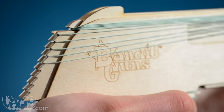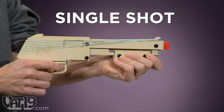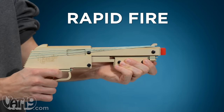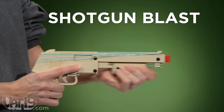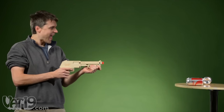The ratcheting release mechanism enables 3 modes of firing. For the always classic pump and squeeze, alternate between sliding the forearm handle and pulling the trigger. For a trigger-happy rapid fire mode, hold the trigger down as you pump the forearm handle. And for a truly effective shotgun blast, slide the pump 9 times, then pull the trigger to release a scattered blast of all 10 bands.